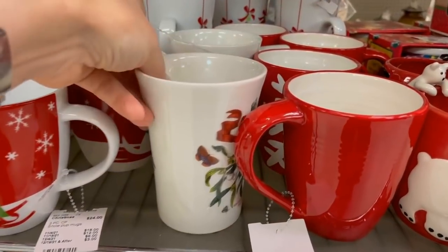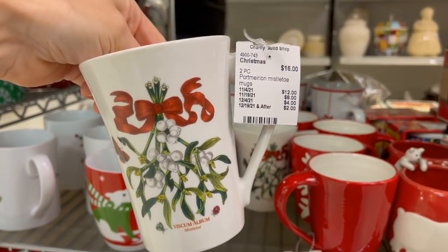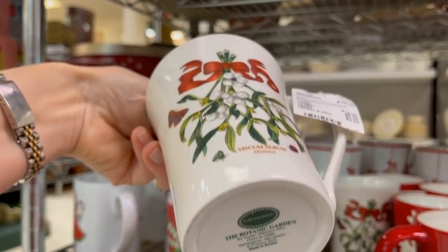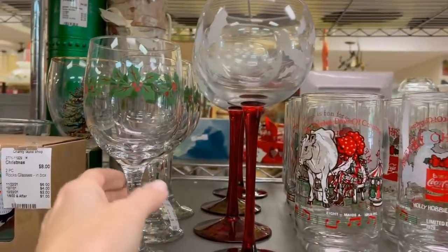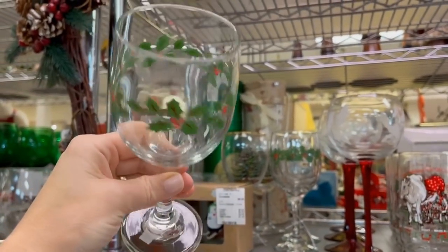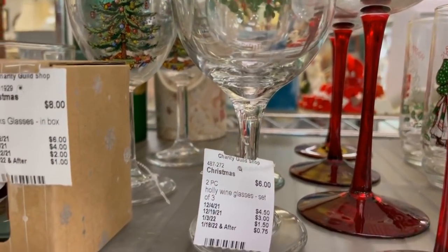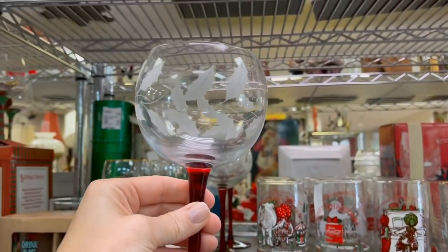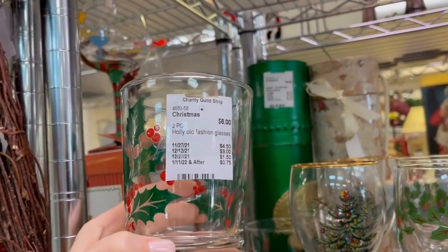And this reminds me of the Botanic Garden, and sure enough, it is Port Merion. 2 mugs for $16. It's part of the Botanic Garden holiday collection. And here's some more beautiful glasses with the holly. And I think these are fun. Even if you don't want holiday dishes, you could add some glassware, and $6 for 2 is really a good deal. And these are very special. Oversized balloon wines. You could even use these for juice in the morning.